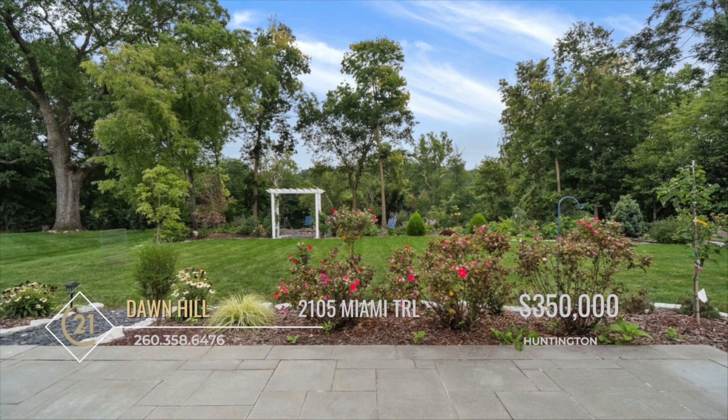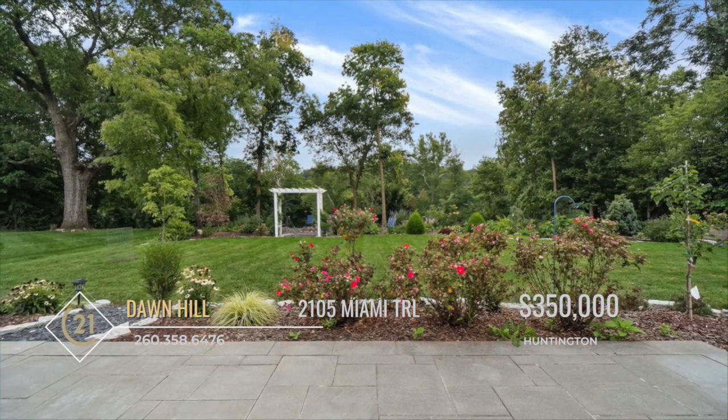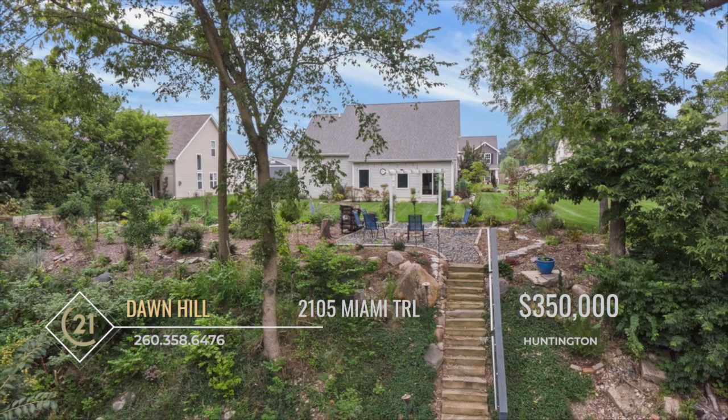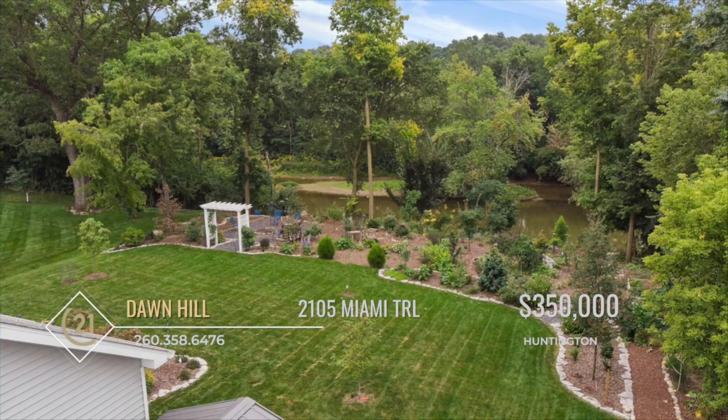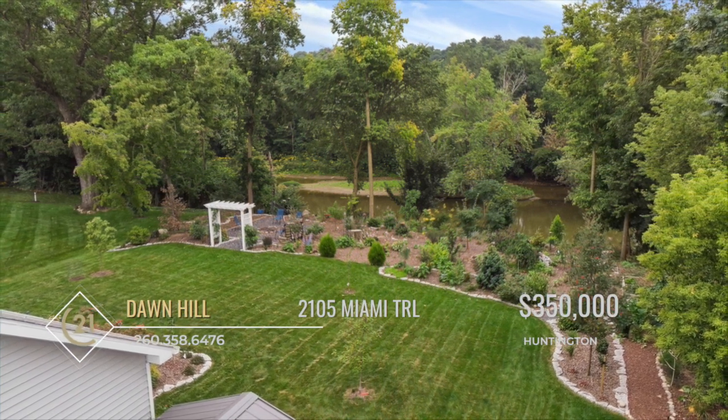Sliding doors lead you outside to the stone patio, where you're surrounded by lavish custom landscaping and stairs that gently descend to the river below. This outdoor oasis is perfect for entertaining guests or simply unwinding in serene settings.